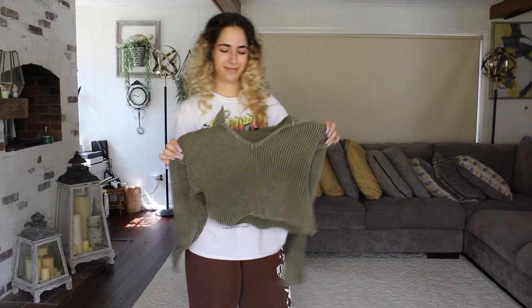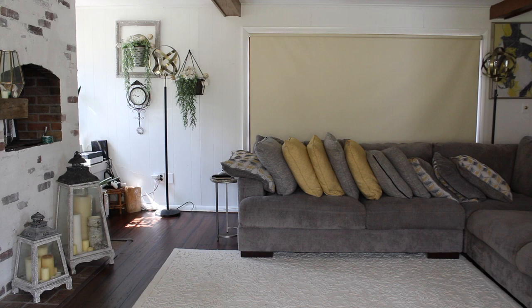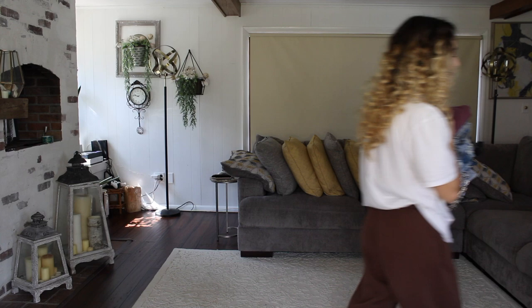We are moving on to FASHIONNOVA. I mostly just got pants from here because they were having a deal. It was like, buy one, get one free. No, it was definitely not that. I think it was buy one, get one half off of your jeans. So I bought a bunch because buy one, get one half off.